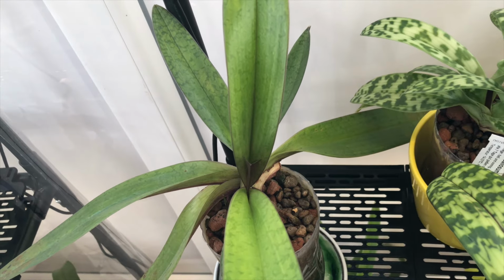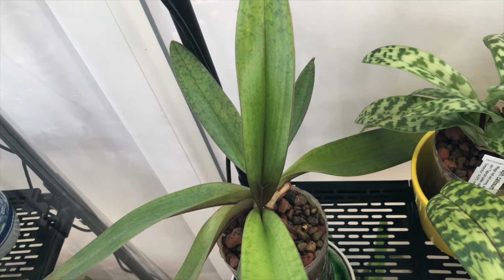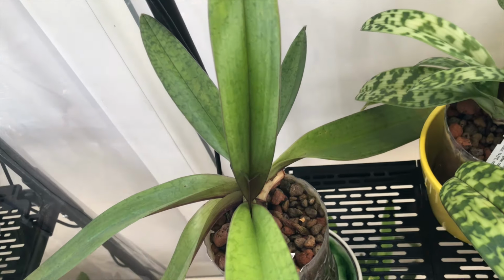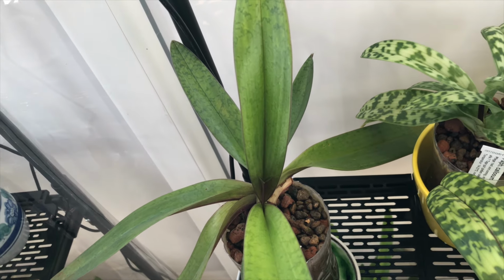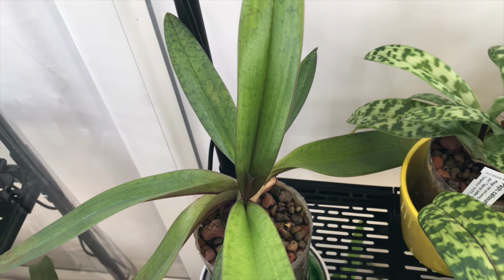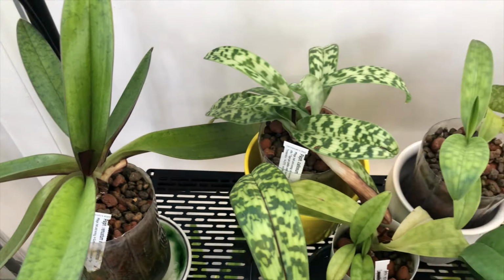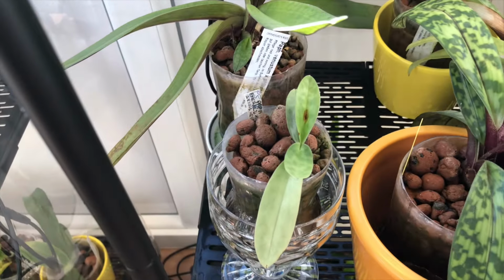Now, this plant did blast its first bud, so we don't actually know what this looks like, and we're hopeful that this new growth will produce something. It's looking good. The new fan is looking healthy, so I don't know. I just chalk that up to first time jitters in the plant. Hopefully it'll bloom. It'll bloom true.